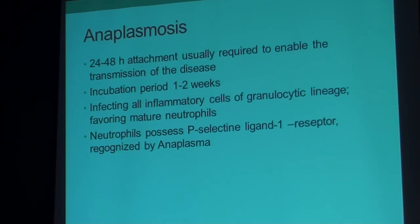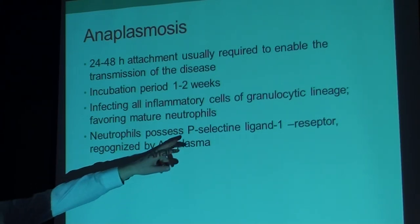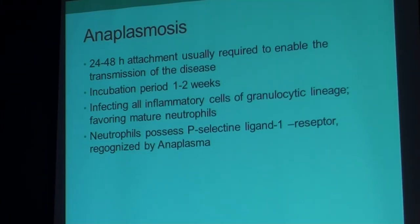It can be a couple of hours as well if you are unlucky, but typical cases are from 1 day to 2 days. Incubation period is usually significantly shorter than with borreliosis, from 1 to 2 weeks, and it infects inflammatory cells of granulocytic lineage, so it can infect eosinophils, basophils, and neutrophils, but has a really high preference for neutrophilic granulocytes. And they are able to detect this receptor on the surface of them.